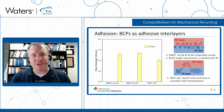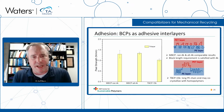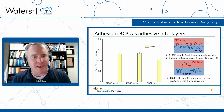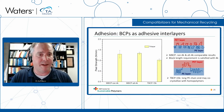So in the adhesion of these cases, these are tri-layer films with this adhesive block-copolymer inner layer. Again, all three block-copolymers perform quite well. They'd be competitive with many existing tie-layer materials that you see in industry for PE and PET. Tri-block copolymer perhaps is a little bit lower, but multi-block copolymers seem to perform the same regardless of architecture.